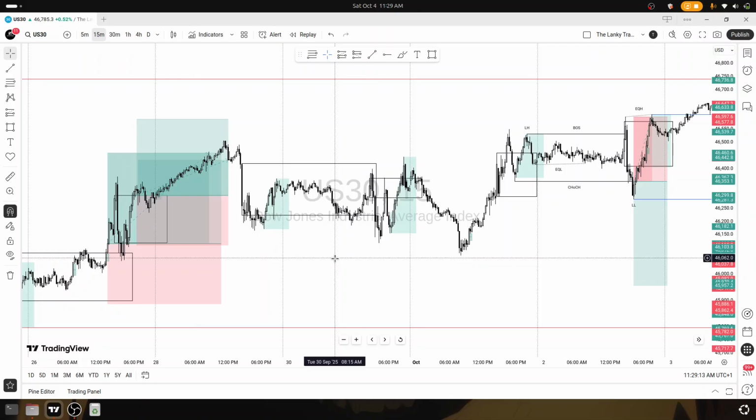US30 pretty much ranged throughout the week. That's Monday, Tuesday, Wednesday, Thursday, Friday. US30 just ranged throughout the week. We were only able to get some good trades on NAS100 and gold, but US30 was a mess this week. So I'm gonna break down the setups for you.